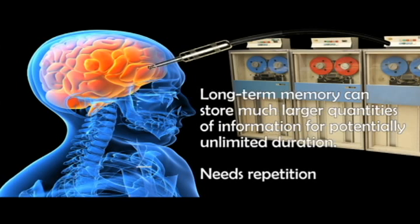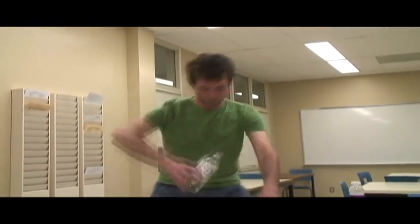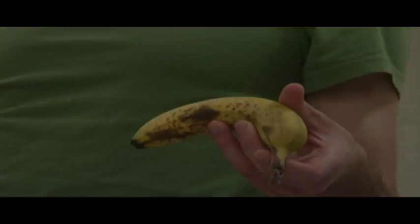Your short-term memory will be active during the study process. Here are a few tips to help you do this effectively. 1. Connect materials to things that exist in your everyday life. It is much easier to remember complicated material if you can connect things you are studying to examples you see in your daily life. Consider ethylene, a plant hormone that increases ripening in plants.